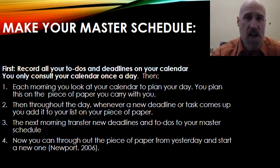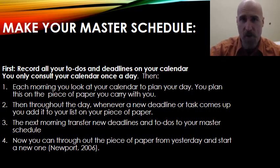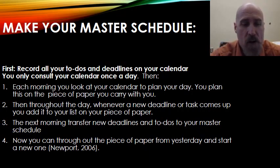Then on the right hand side of the column are going to be things that come up during the day, like new tasks or new deadlines that you learn about. You're going to write those down on the right hand side of the column. Then the next morning you're going to transfer new tasks and new deadlines to your master schedule, and then you're going to throw that piece of paper out that had all the information from yesterday and come up with a new schedule and a new plan for the next day.